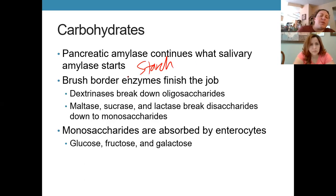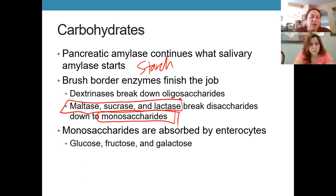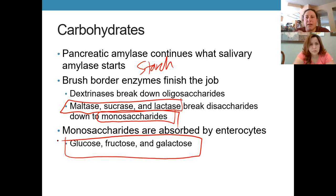And then at the brush border, we're going to break all of that down ultimately into monosaccharides. We actually have a specific enzyme for each of the disaccharides that we routinely ingest. Maltase breaks down maltose, which is 2 glucoses, sucrase breaks down sucrose, and lactase breaks down lactose. The monosaccharides are able to be absorbed. So that's glucose, fructose, and galactose. We did cover all of those at the very, very beginning of the class.